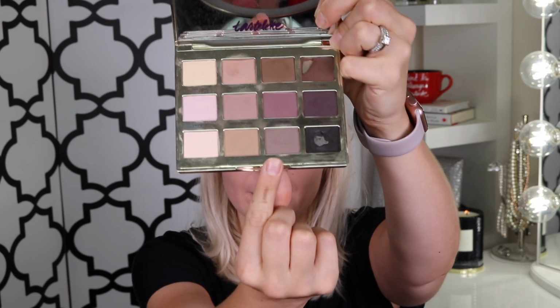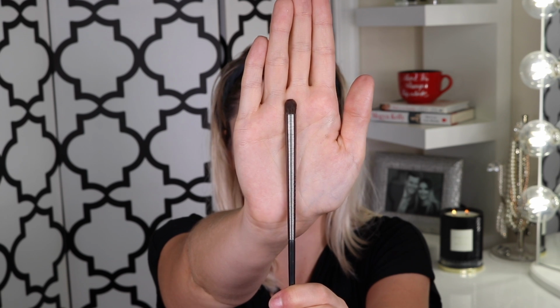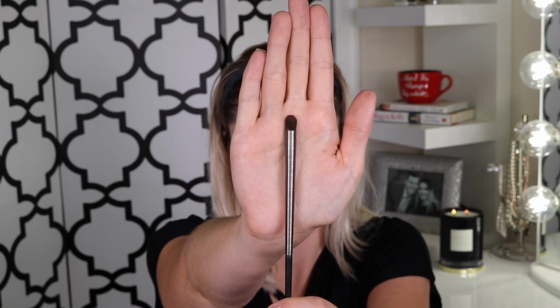For the outer corner of my eye, I'm going to use this color right here from the Tarte lip palette. It's called Power Player. And for this, I'm going to be using the Urban Decay E211 brush, the eyeshadow contour brush.